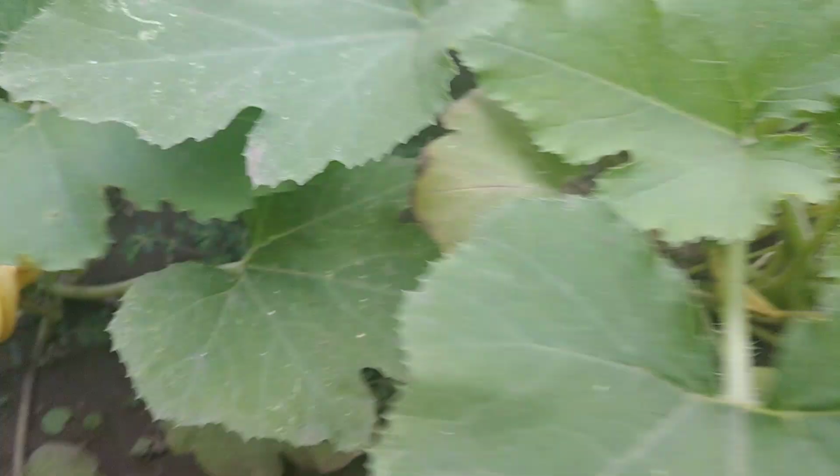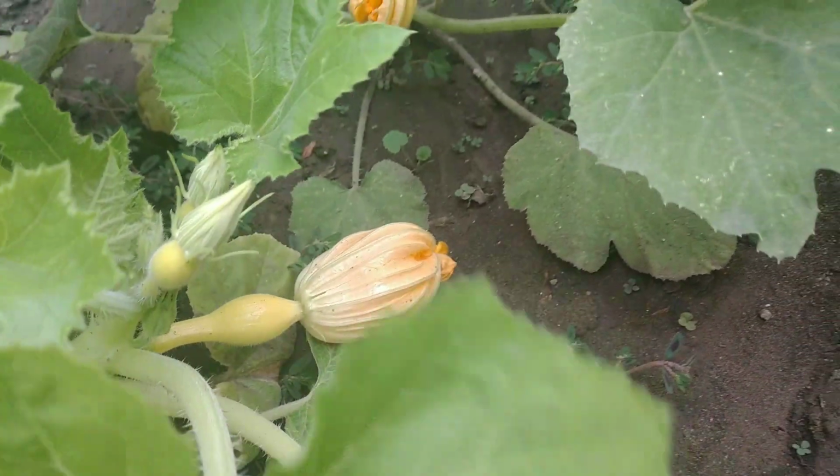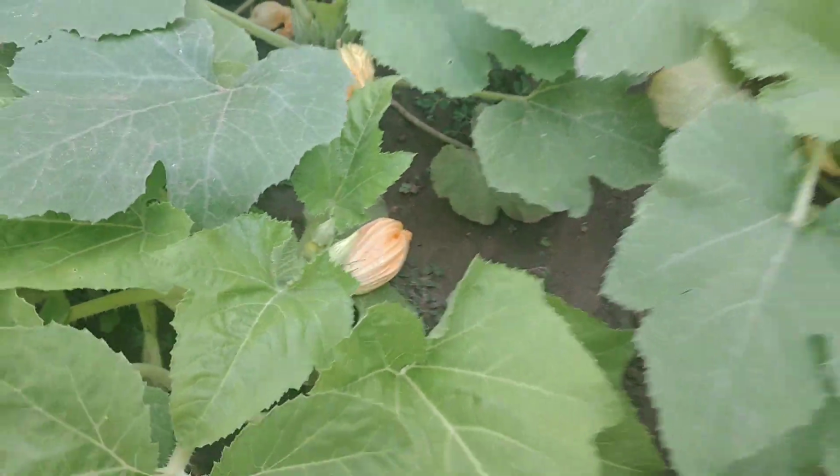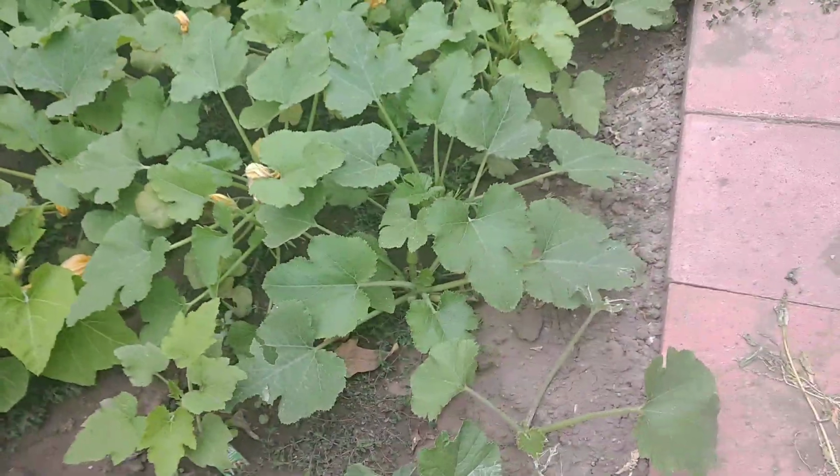And also, the leaves are fantastic too. So I've been picking the leaves because I eat the leaves. They're really, really good. If you have not tried zucchini leaves, try them. They're awesome.